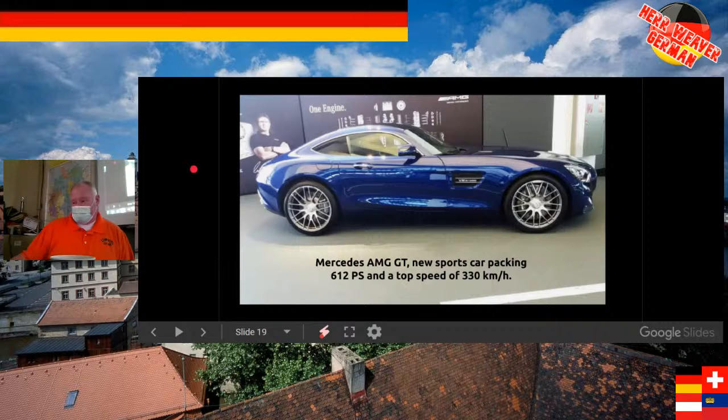There's your AMG, or one of the AMGs. AMG GT, that's their, I don't know, a few years ago. 612 horsepower. There's not many people in the world that are really qualified to drive a car like this, I don't think. I'm just kidding. You're qualified, but that's a lot of power. 330 kilometers per hour top speed, and that's about 205 or so miles per hour.